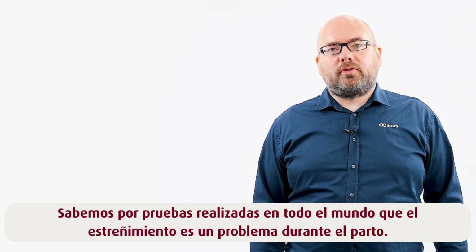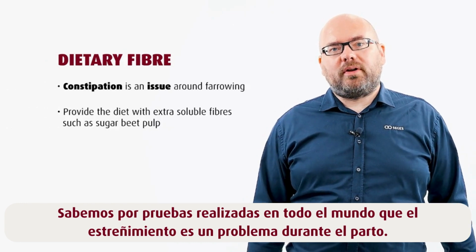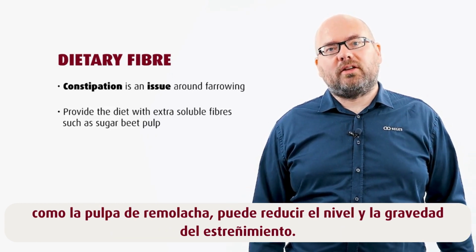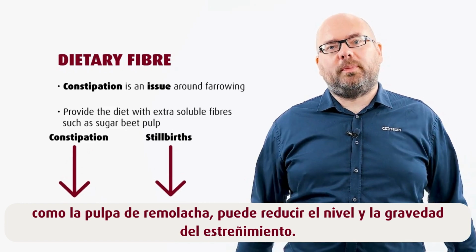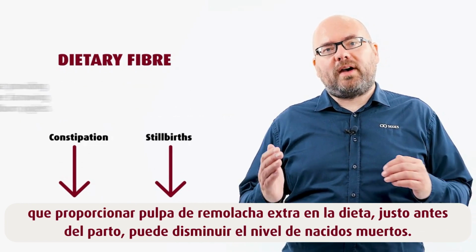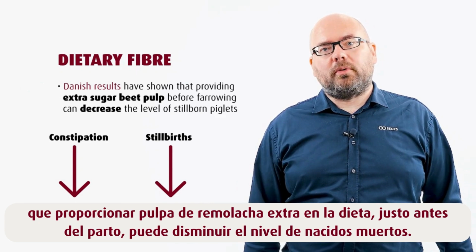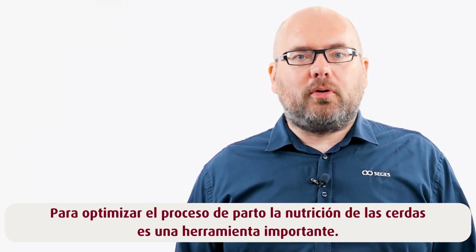Looking at the composition of lactation diets, especially around farrowing, fiber is important. We know from trials throughout the world that constipation is an issue around farrowing. So providing the lactation diet with extra fibers from soluble fiber sources like sugar beet pulp can decrease the level and the severity of constipation. Furthermore, Danish results has also shown that providing extra sugar beet pulp just before farrowing in the diet can decrease the level of stillborn.